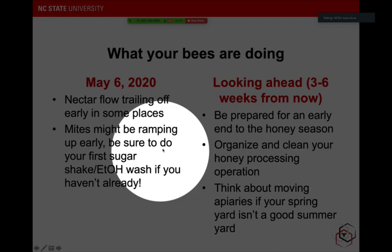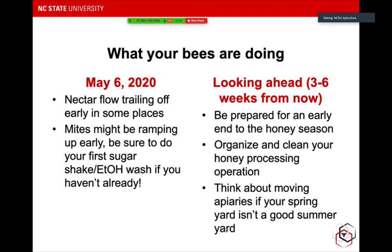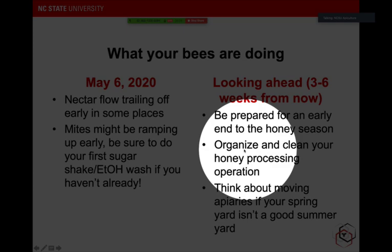Looking ahead, one of the primary things as beekeepers is to be projecting ahead one or two brood cycles from now, or 3 to 6 weeks from now. Because of the early end of spring, be prepared for an early end to the main nectar flow, the honey season, which means right now you probably should be cleaning your honey extractor and getting all of that ready.